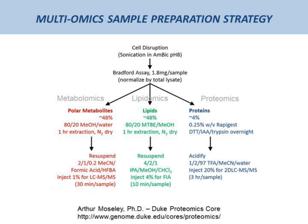Ideally, a true sample fractionation would be needed to separate water-soluble metabolites, lipids, and proteins into distinct fractions from the same small sample, based on perhaps different solubility in various solvent systems. However, current multi-omics workflows, which you see in the literature, frequently share only a common cell tissue lysis step. Afterwards, individual aliquots of the lysate are treated independently for their distinct omic techniques.